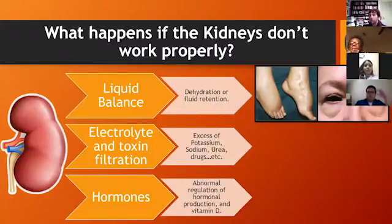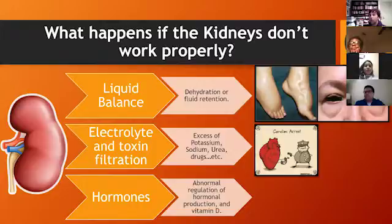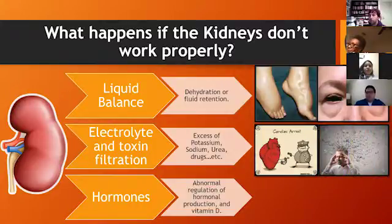When we talk about the filtration of electrolytes and toxins, if the kidney is not working properly, those will accumulate in the body, producing arrhythmias that can lead to cardiac arrest, or confusion, because these toxins, of course, go to the brain and prevent it from doing its functions properly.